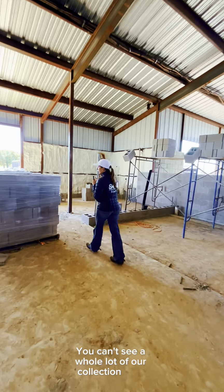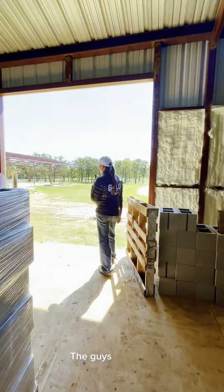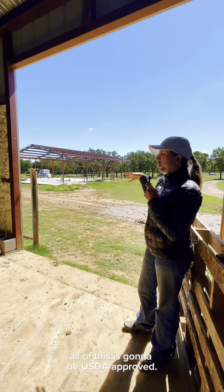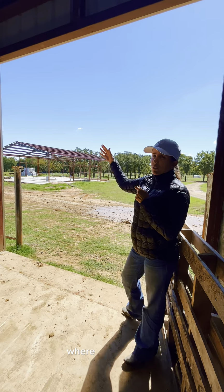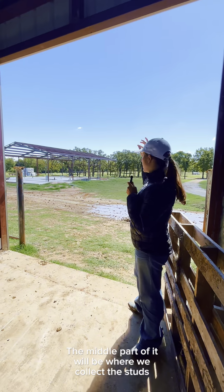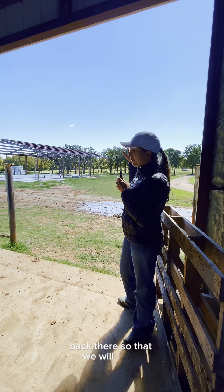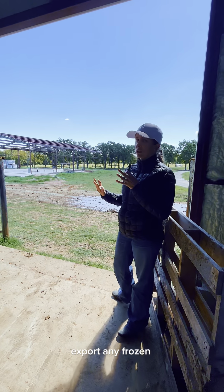You can't see a whole lot of our collection area, but I'll go ahead and show you guys the start of it. The guys are kind of working on overtime to get this part ready to rock and roll so we can get the studs in here. This is going to be the collection area. All of this is going to be USDA approved, so we set everything up with that in mind. The front part of that will be a lab where we can do all the semen processing and freezing. The middle part of it will be where we collect the studs, and the back will be where we keep mares that are in heat to tease the studs with. It's designed where we can keep those mares that are in heat back there so that we will have everything quarantined for our USDA approval so we can export any frozen semen that we do here.